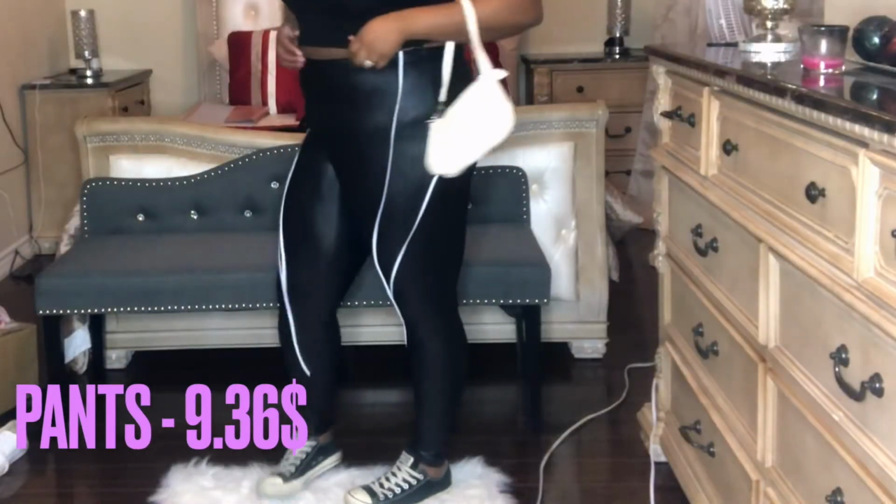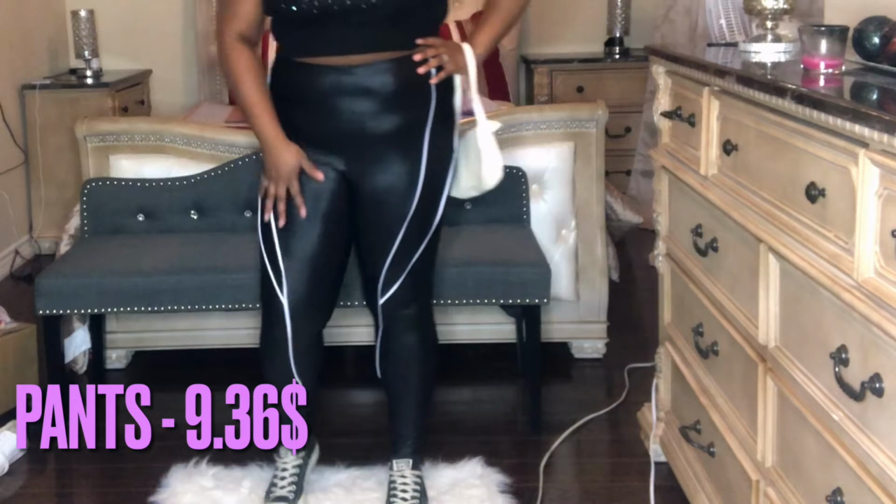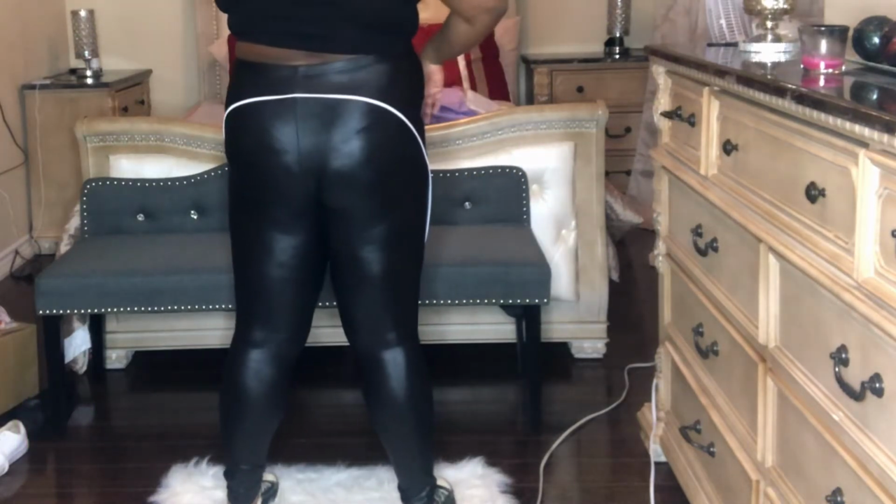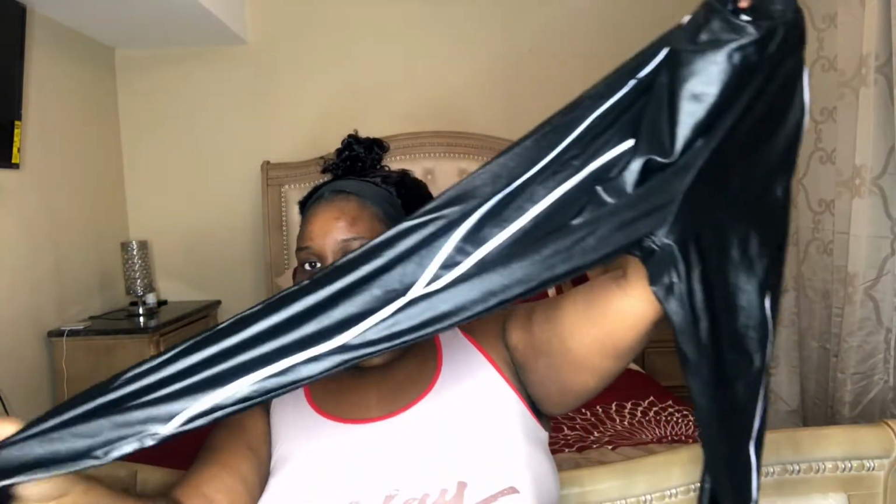So the next item I got were these contrast leggings pants. So this is how it looks. It has like these little white lines that's across it. I got this in the size 0XL. I believe that I could have definitely sized down because in the crotch area I felt like it was a bit long.